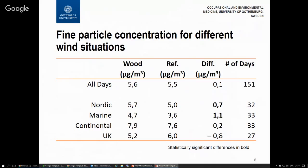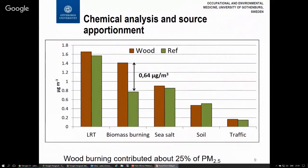We also did a bit more elaborate analysis by taking the filters we have sampled and not only weighing them, but we also did chemical analysis to investigate what type of elements we had. We did some source apportionment, and we compared the source apportionment between the wood burning station and the reference stations. And as you can see in this picture, for the long-range transported air pollution, usually sulfur containing and black smoke containing, the biomass burning, the sea salt factor, the soil, resuspended dust, and the traffic factor.